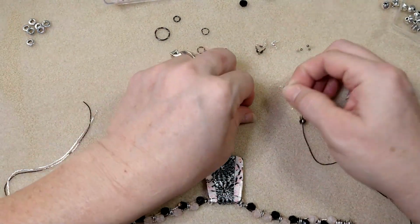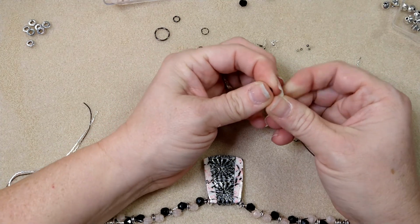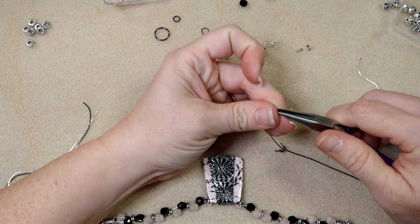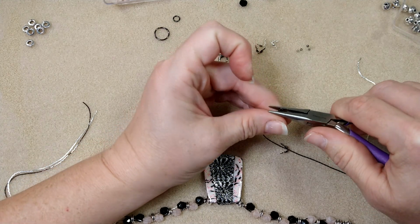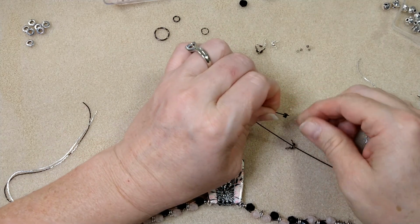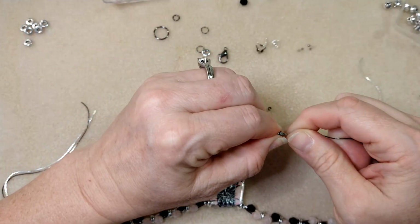For some reason, those holes in those clamshells are bigger than the rest of them. Okay, so I'm just taking my little bead and putting it on the end of my chain here. I want to go down just a little, and then I'm just smashing it in. And I'm not mashing it hard enough to cut my chain. It can cut your chain if you smash it too hard, so just be a little careful there. I just want it to be on there securely.